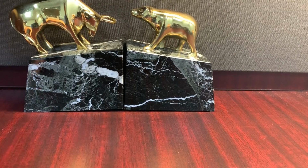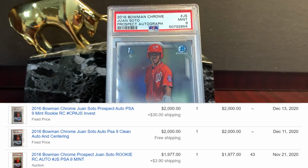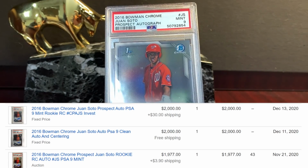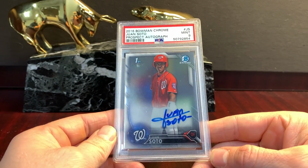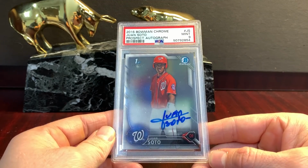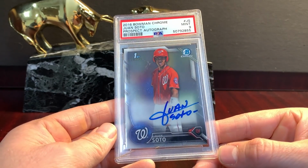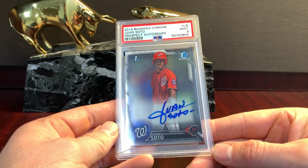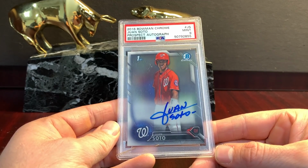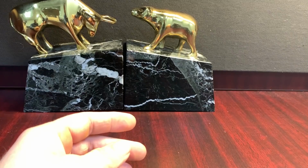And then there's a couple of these Sotos. So this is the Prospect Auto. I think this is going to be an absolutely enormous card moving forward. It's already jumped up in price a lot in the last year, and I expect that trend to continue. So Soto Prospect Auto, there was a couple of these. These were purchased raw in the summertime, probably like June, July, right before the season started back up. And he's probably like 16 in that picture, so that picture always cracks me up.